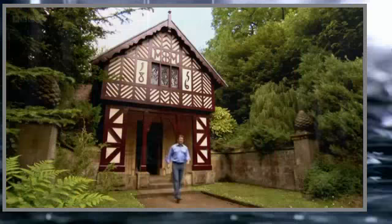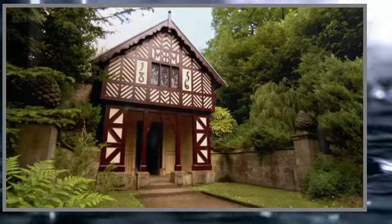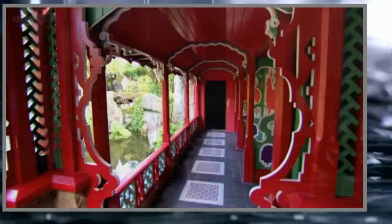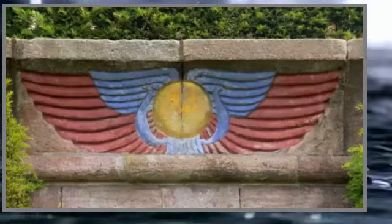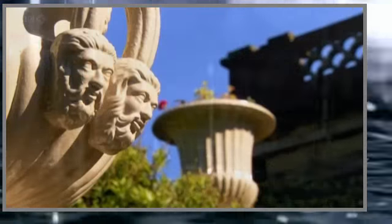Because you come out of Egypt through a Cheshire cottage. It's quite bonkers. Love it or hate it, the Victorians started the mock tradition. Back then, it was Tudor cottages, temples and sphinxes. Today, it's fake Grecian urns and pillars.